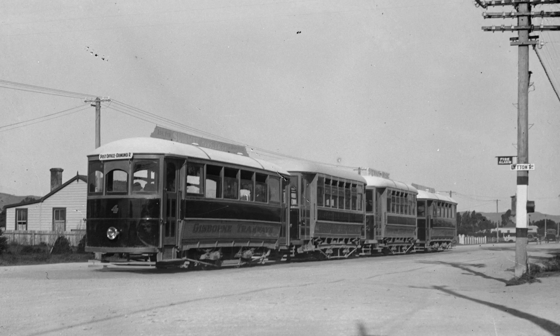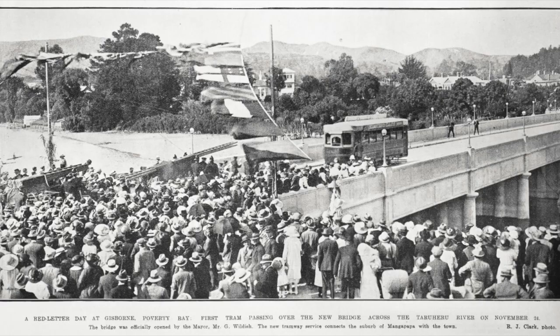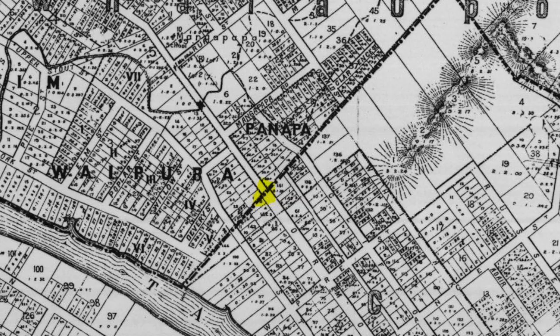In November 1923, the new Peel Street ferro-concrete bridge had been built and the tramway could progress across the bridge, through Fitzherbert Street and down Ormond Road to the new terminus at the borough boundary. This boundary was where the borough of Gisborne ended, and you were instead in Mangapapa, which was not just a suburb in those days. You can notice when you're in this location as the road narrows.